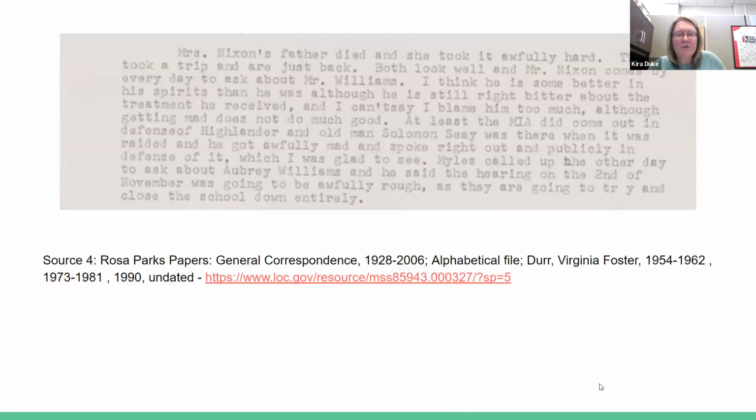The fourth source that we include here is an excerpt from a letter written from Virginia Durr, who was a longtime supporter of the Montgomery Improvement Association, to Rosa Parks. And this was written in 1959. So this is after the boycott.